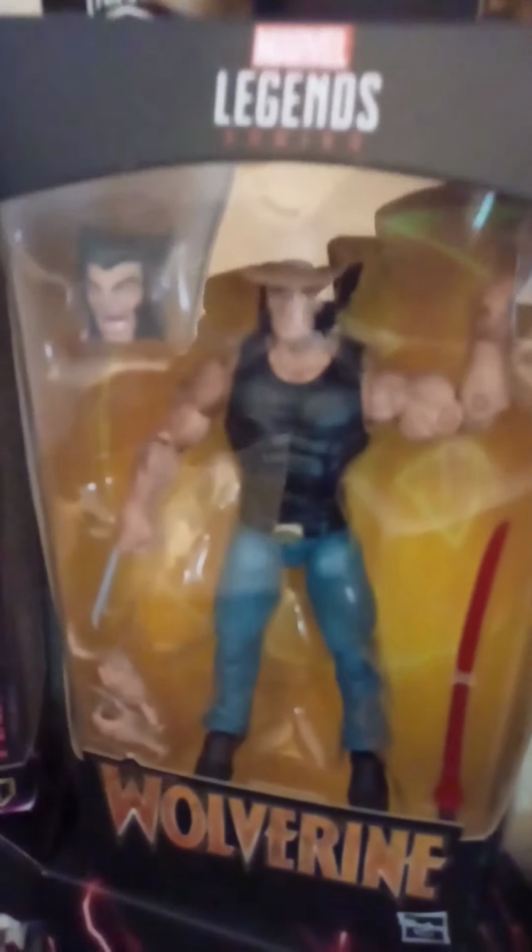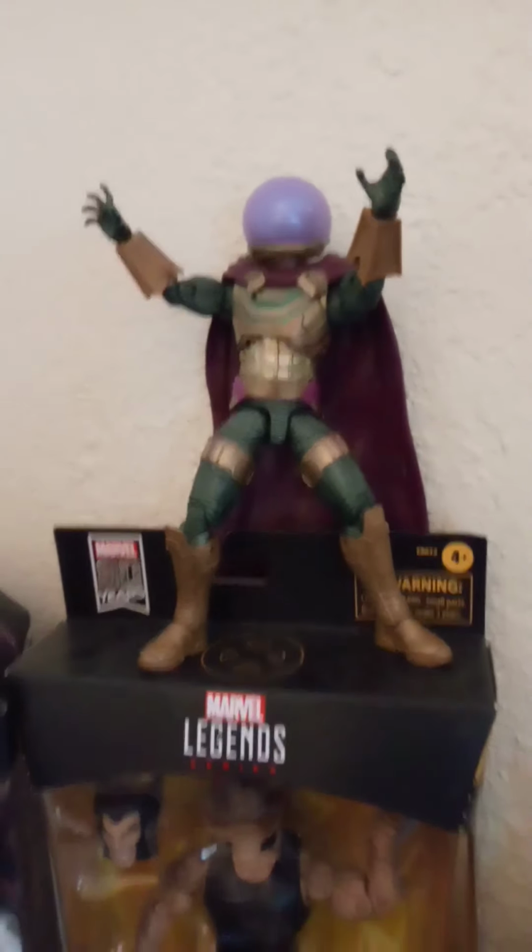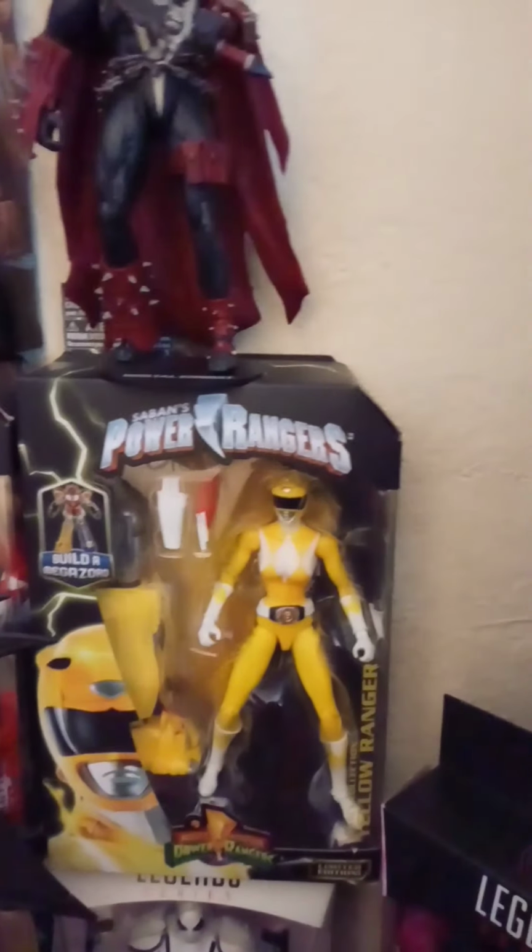You got your Wolverine back there, 80th anniversary, and I kept him boxed. You got Mysterio up there chilling. You got a few Power Rangers. I don't have all of them, I'm just missing the Blue Ranger. You got Beta Ray Bill. You got the Invincible Iron Man. I've been having him in the collection, but just wanted to show you guys a little bit. We got Thanos back there chilling. We got Dr. Doom and Iron Man. It's that Walgreens exclusive back there chilling.